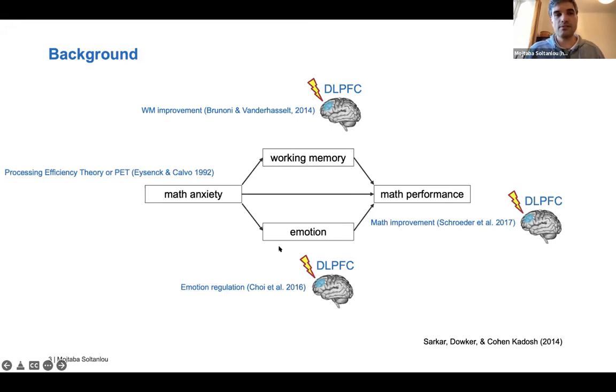So putting all that knowledge together, we were thinking that maybe we can investigate the influence of math anxiety on the stimulation effect on math learning, let's say training, through these two paths. One, through the changes in working memory due to stimulation, and also changes in emotion regulation. Here, we are not looking at those processes as static processes, but rather at the changes due to training, or let's say stimulation.